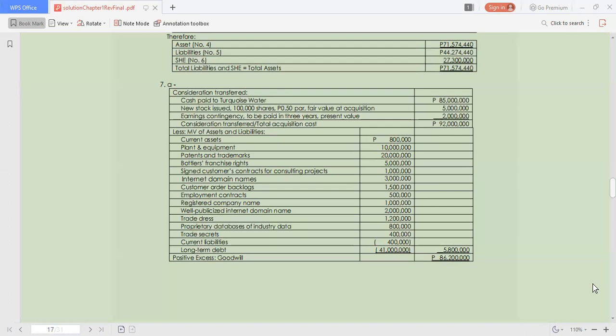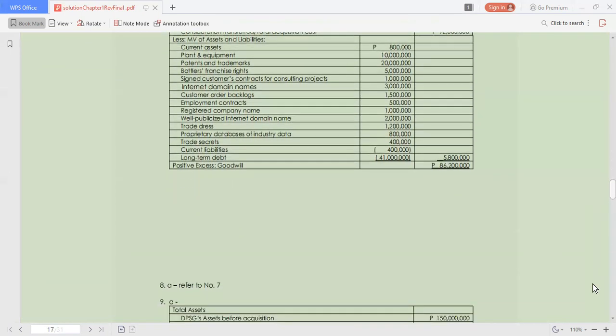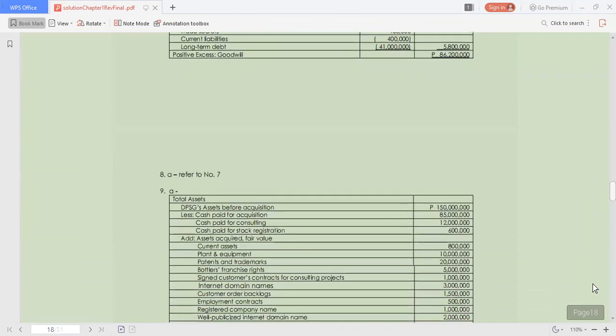So the market value of assets and liabilities of 5.8 million gives us the difference, which is the positive goodwill in the amount of 86.2 million. Question number 7, the answer is A, the amount of consideration. Then number 8, the goodwill that should be reported on this acquisition is 86.2. That's still letter A. So number 8 is letter A.